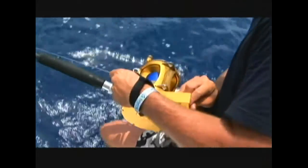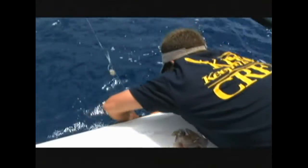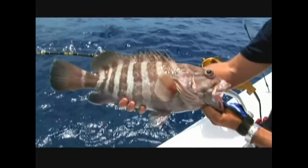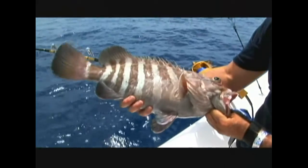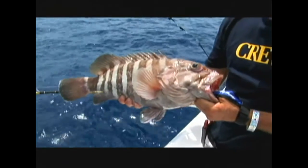Here he is. Mystic grouper, baby. That is called a 7-band mystic grouper. Typically caught in 1,000 to 1,200 feet of water. And if he's here, his big brother lives here also. That's just a baby. Still, obviously it's a keeper. You can't release them because they come from so deep. But what a beautiful fish. 7-band mystic grouper.